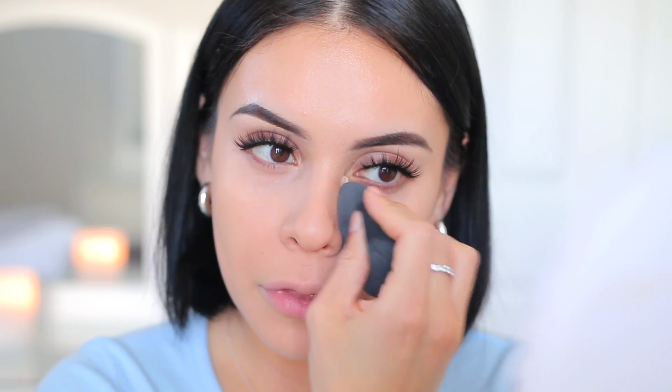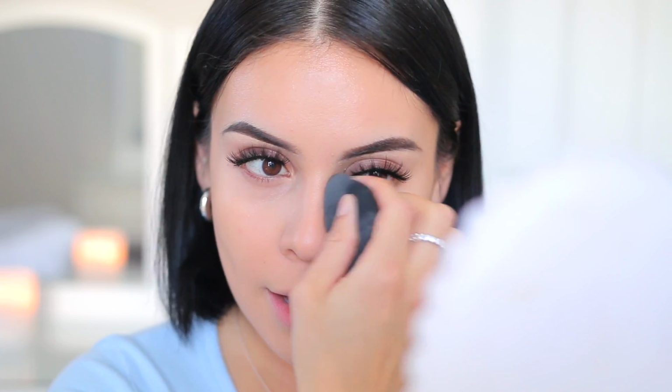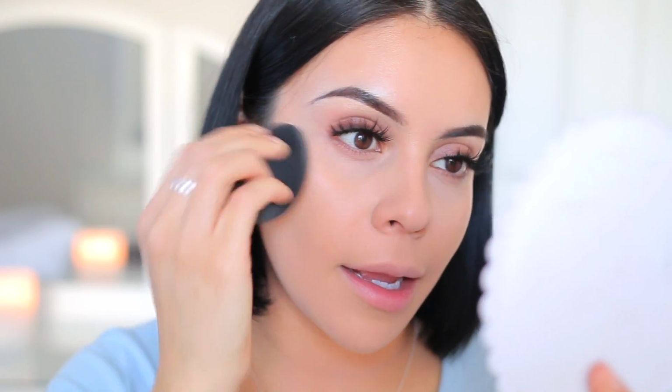The formula of both the foundation and the concealer, though, I have to say, they both melt into the skin. It's really easy to work with. It's definitely the most natural, medium, skin-like coverage. I really, really like it because, again, it's just like you woke up like this. It's so pretty. It's so easy to blend too.